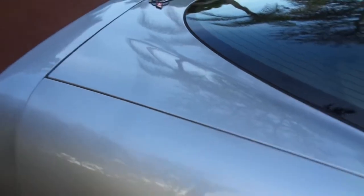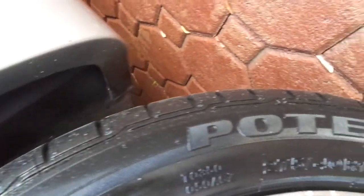Again, it is the machine silver. It hardly has an imperfection on it anywhere. I have yet to see a scratch on it. It's just absolutely immaculate. Again, you can see it has the brand spanking new, or newer tires, I will say. The Bridgestones, these are the, they call them Potenzas.